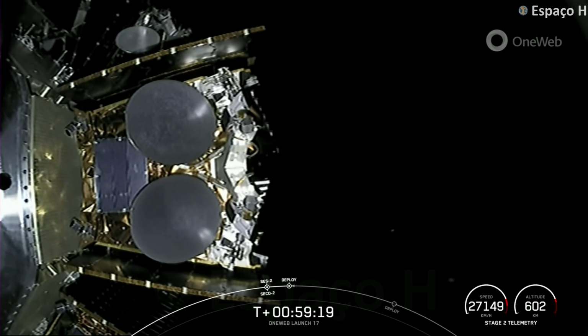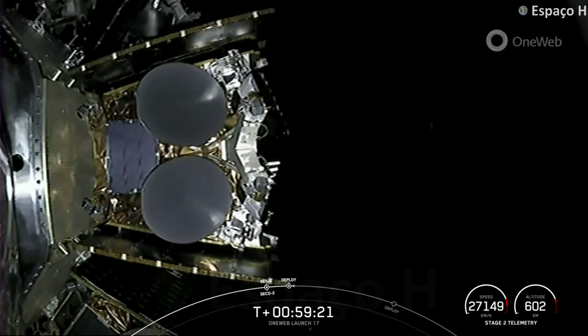OneWeb, Sat Alpha 4 and Alpha 8, separation confirmed. Good news there, we did just separate another 2 OneWeb satellites, A4 and A8. Our next payload deploy should be coming up in just about 45 seconds or so.